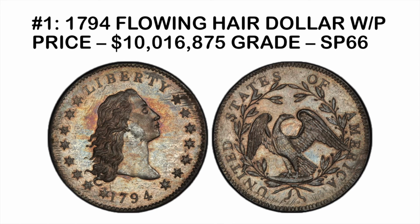Number 1 is the 1794 flowing hair dollar, and it's the only one. The W/P means with a plug. This sold for over $10 million, $12,000,000 plus a buyer's premium, $16,875,000. Specimen 66 was the grade, and the reason that it's a special strike is that they're thought to have placed a small silver plug. At this time, most of the work was being done by hand in terms of the minting, and sometimes the coins, the planchets, would be a little bit off on their silver weight, and as a result they would put a little silver plug that they would then strike into the coin to ensure the proper weight.